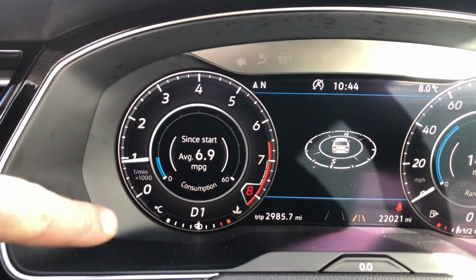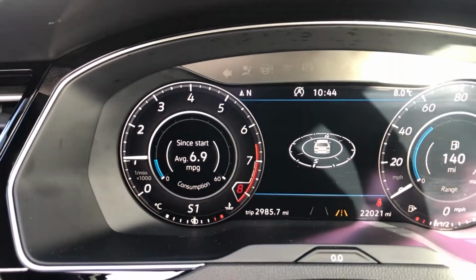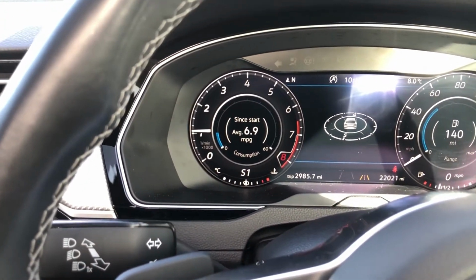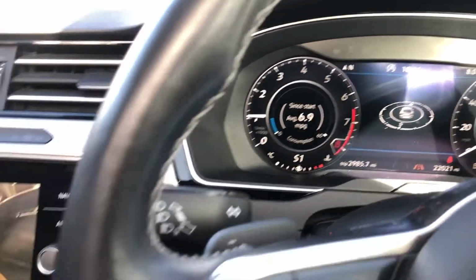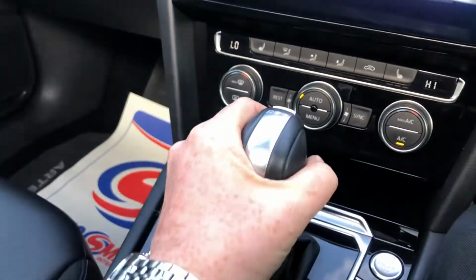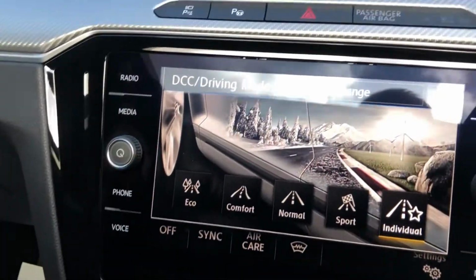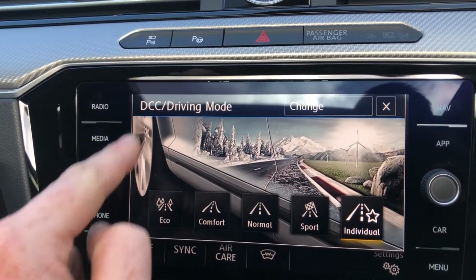And you can see on your instrument cluster, you've got D1. Now if you click it down again, you're in S1, and that is sports mode, and you can see that it gives you a higher rev ratio, better throttle response, and it's just a bit more of an engaging drive than the normal. But you can also put it in park, as we've done there, and you can change your driving modes.